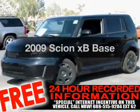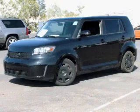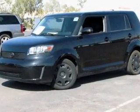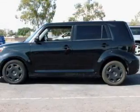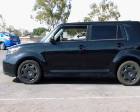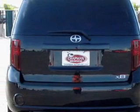Imagine yourself in this 2009 Scion XB. Travel the roads in style and comfort in this great vehicle. With an efficient four-cylinder engine connected to a smooth shifting transmission, treat yourself to a premium sound system. Anti-lock brakes help you bring your vehicle to a safe stop. Power and reliability are a great combination.